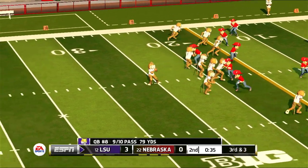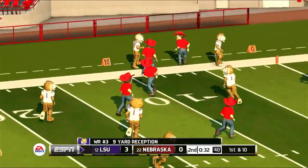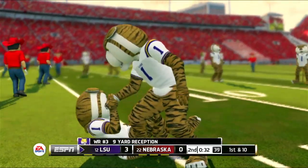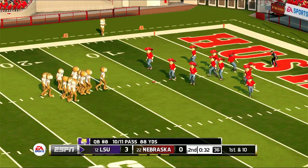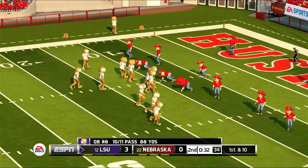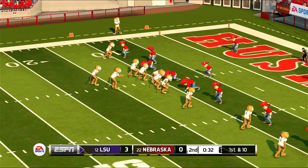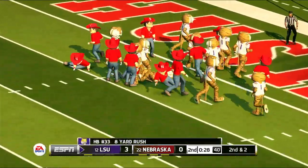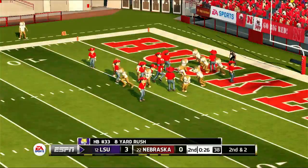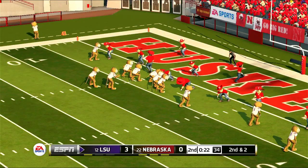LSU is up by three. There's a strike complete. Knocked out of bounds around the 10-yard line. We're at play number nine of this current drive. Watch 15. Mike 15. Pick it up. Tackle after decent pickup. Makes it second and two.